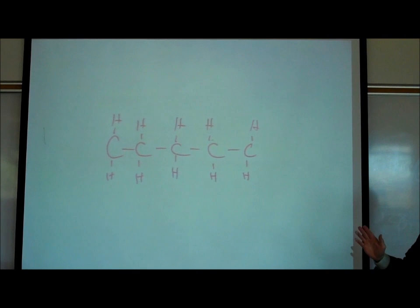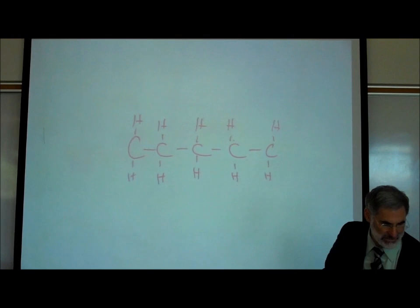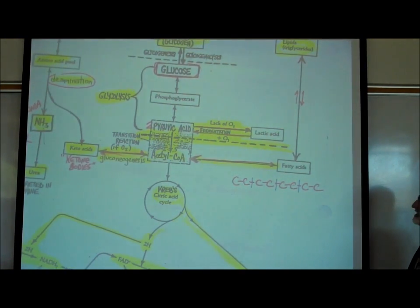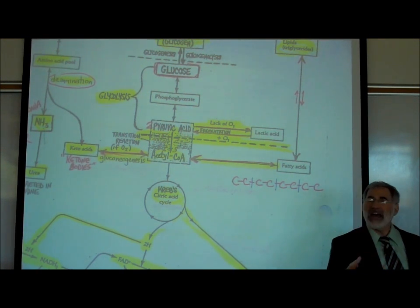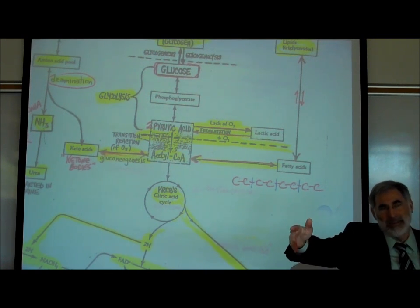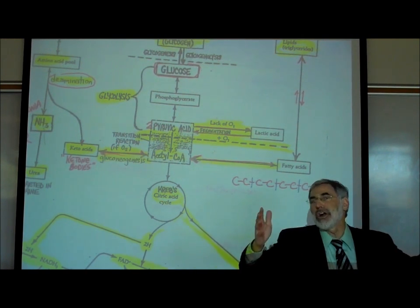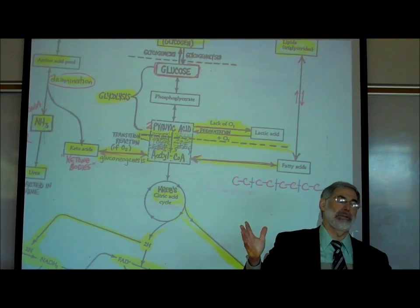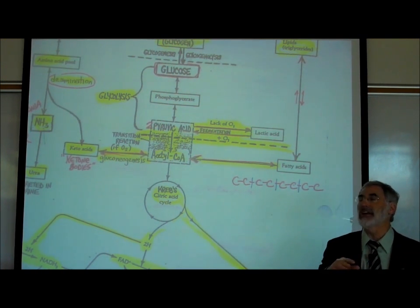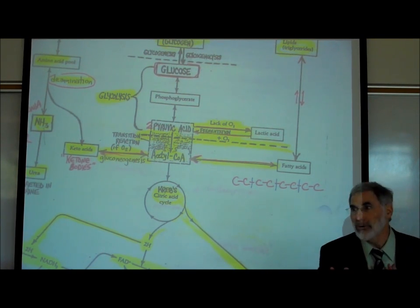Now, what happens to these saturated fatty acids is they are split into pairs of carbons, 2 carbons each. It's interesting that fatty acids are chains of carbon atoms, and they are always a multiple of 2. So they can be 20 carbon atoms long, or 18, or 24, but they're always a multiple of 2. You will never see a fatty acid that's 21 carbons. It's always an even number, all right?